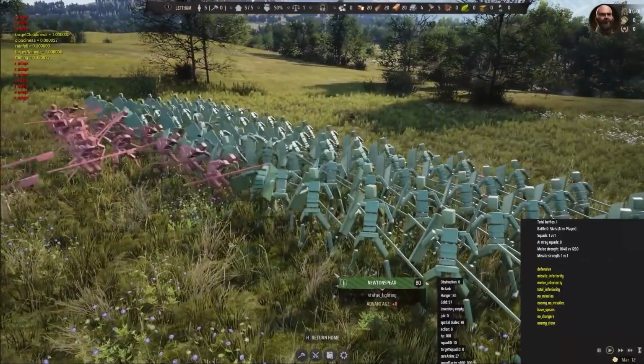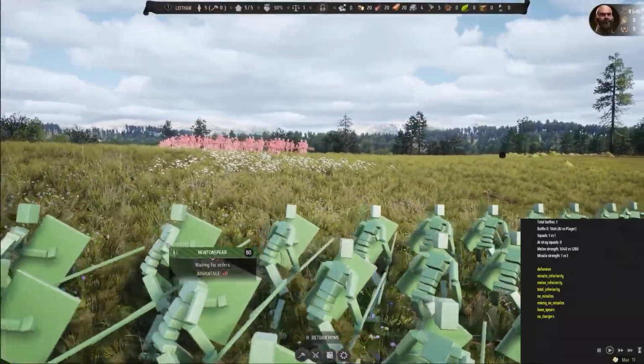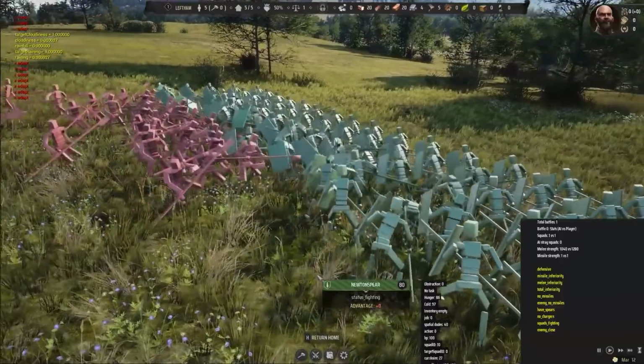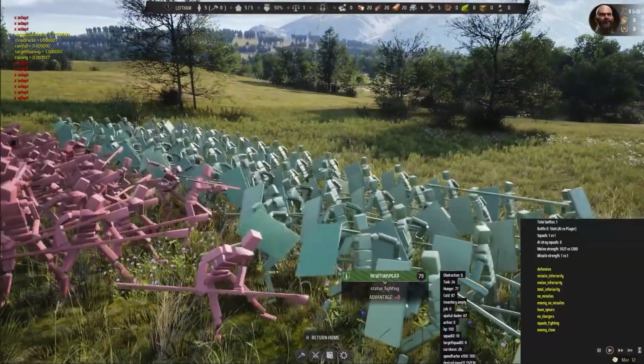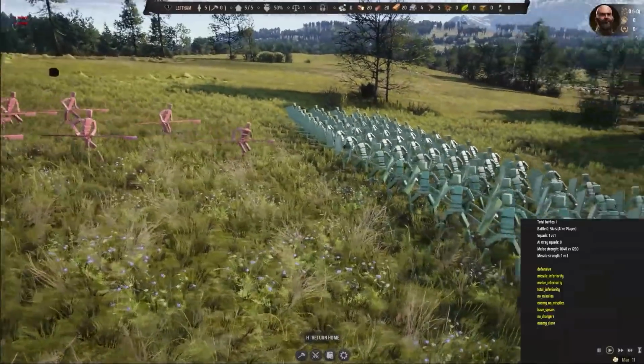Here's an example of a polearm unit charging into a spear and shield unit. Now the spear and shield unit are braced, and only the first couple of lines actually get the effect of the knockback. I think this as an infantry charge looks really good, and natural. There's also other behaviors that are a bit more subtle. You'll notice as that unit charges in, it's much more narrow than the wider spear wall that's defending.